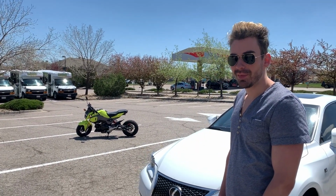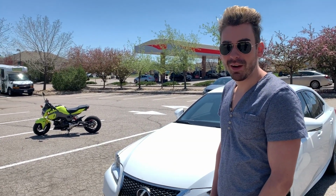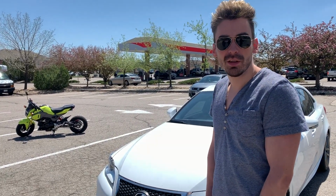Okay, so the retail on one of these is around 3,400. How much did you pick this one up for? Picked it up for 2,800. And you had all the customization. It has quite a bit of mods. Let's actually go to it quick.